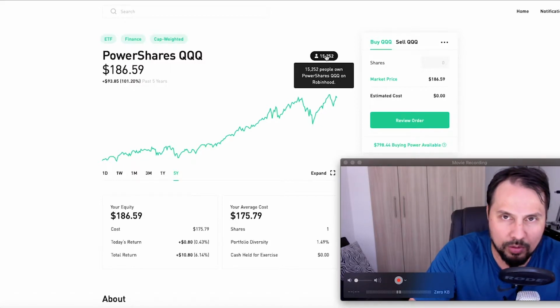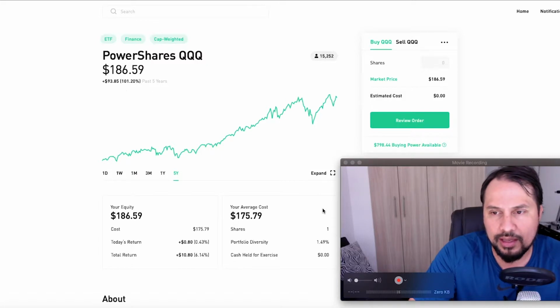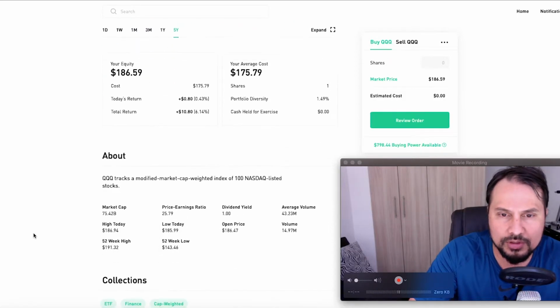15,252 people own PowerShares QQQ on Robinhood. The current market price is $186. I bought in at $175. I'm up $10, which is 6.14%.